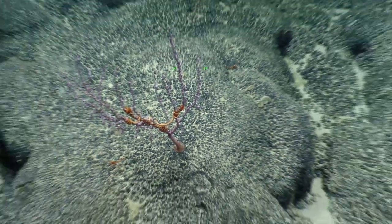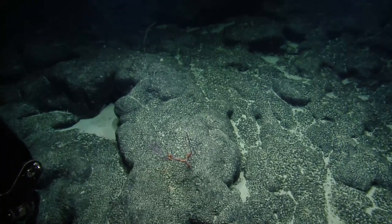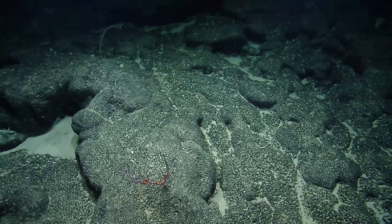I think it's a stalked tunicate next to it. Can I get a little more ahead before we move?